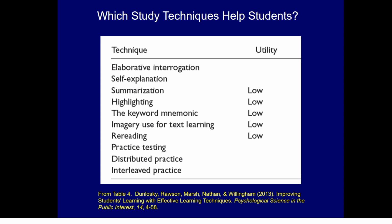Note, highlighting and rereading are also on here. Admittedly, for highlighting, we just looked at the effects of highlighting alone. So if you go through and highlight, are you learning anything from that versus just reading? And it turns out, no surprise, just highlighting doesn't really boost students' learning of that content. That said, I would never take a highlighter away from a student. It's the beginning of the journey, it's not the end.